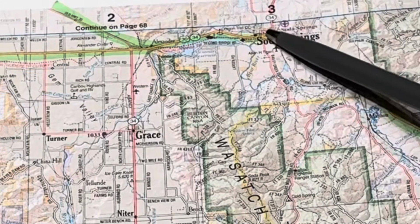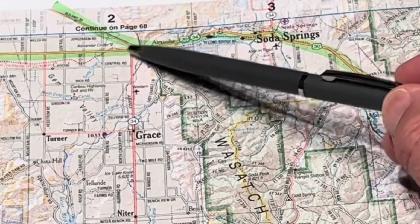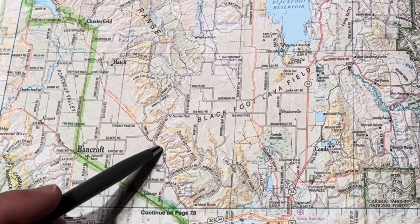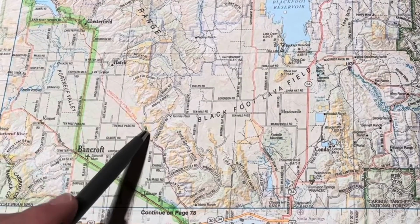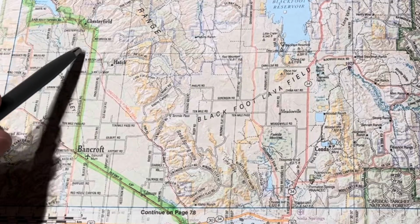Start the day here in Soda Springs. We're heading west right along the Oregon Trail. This is where it splits, and we're going to first take this route. The Oregon Trail dots go right this way. We're going to take it as far as we can, and since there's no roads right here, we're going to cut over and make sure we connect with any town that's along the way.